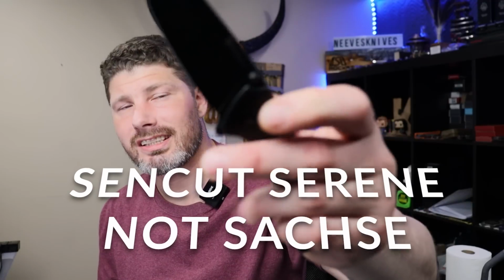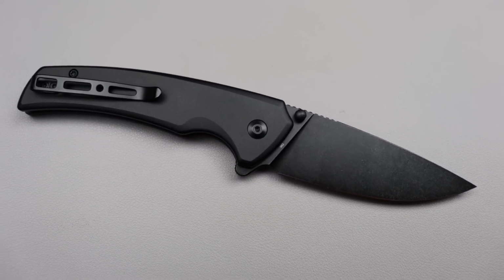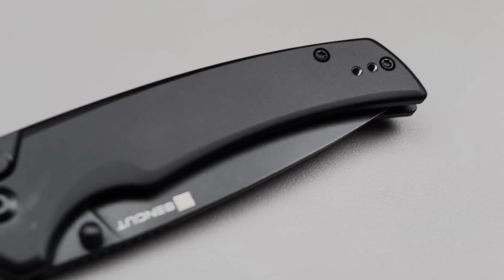Number 6 is the SenCut Slash. I'm labeling this the best knife under 50 bucks. Some people are going to say, what about the Moyaro? It had the 14C28N. This one has D2. That's true. And this one does have a titanium milled pocket clip. You could argue that all day. But this has solid aluminum scales, which SenCut and CIVIVI are starting to be able to do a lot more of, which I do appreciate.